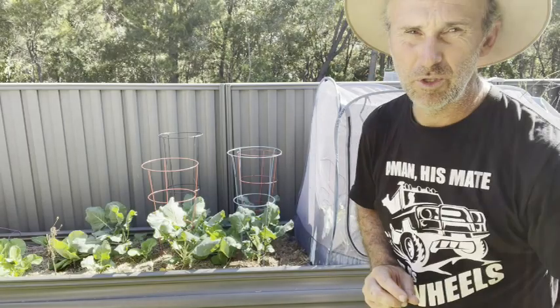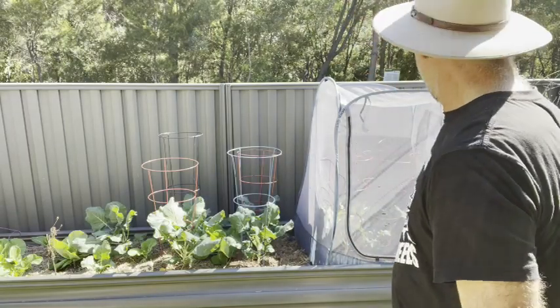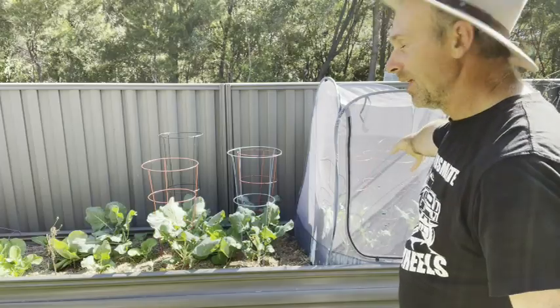I want to hear your thoughts in the comments why this is the case. I find that really interesting that they're right here, but they're not interested over here in the midday sun, but they're all over in here in these cages. So I would really like to hear your thoughts on why this is the case.